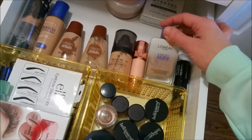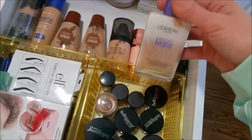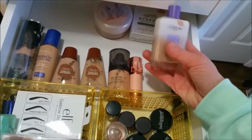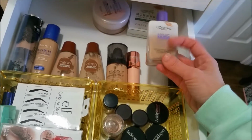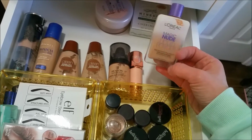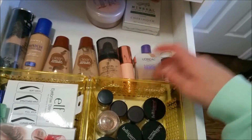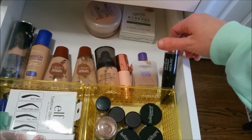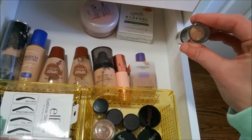And then over here, the L'Oreal Magic Nude Liquid Powder. I bought that because Carly Bybel was saying to use this as a cheap drugstore foundation, which is really good. I like the light consistency of it, but it doesn't cover up my imperfections good enough. And then of course the Revlon Instafix Photo Ready stick. I like this a whole lot. This one actually worked really good for me.